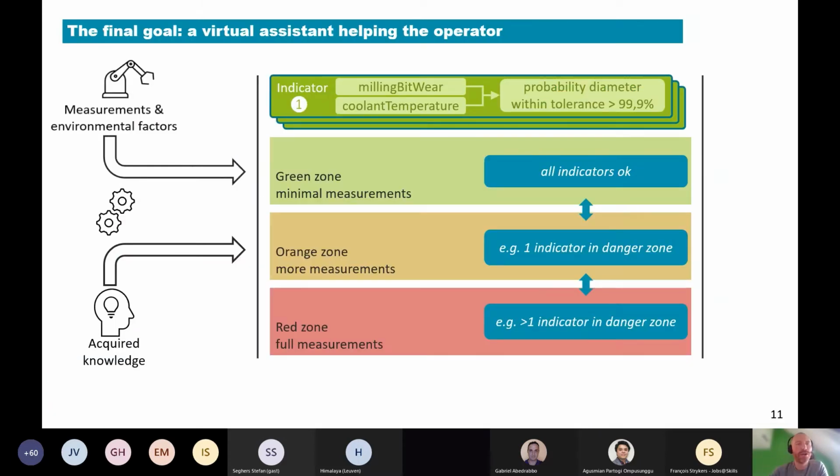So the goal would be to come up with a virtual assistant. You could realize it, for instance, via some dashboard, and that dashboard can indicate to an operator whether you are in a green zone and you don't have to carry out too many measurements, an orange zone or a red zone, where one of your indicators is probably indicating that you have a problem, and where there is a need for carrying out more measurements.